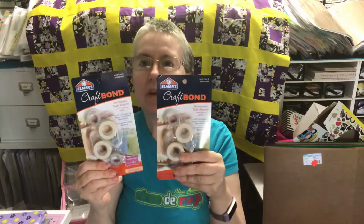But I also bought a couple of these at Meijer. I noticed they raised their price on them. They were cheaper than anyone else, and now I think they're really close to Michael's price, unless Michael's raised their price on them too, which is always possible.